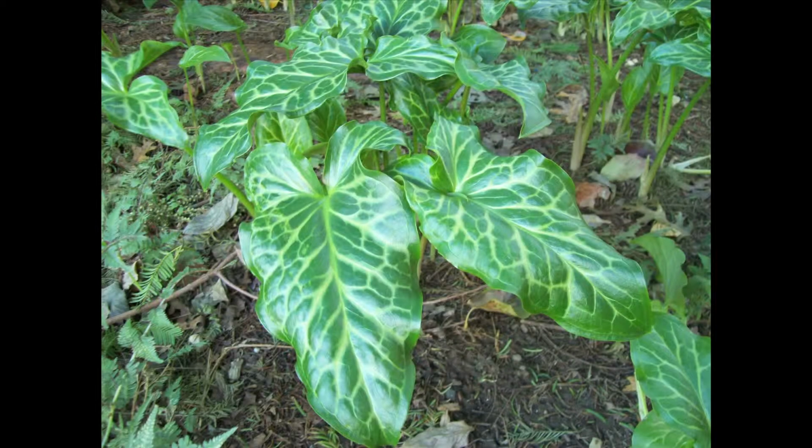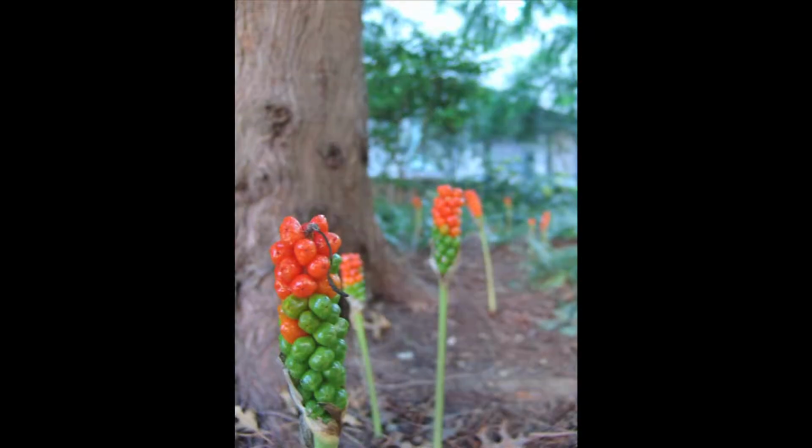Another expression of white in the Metasequoia Alley comes from the variegated foliage of this arum with these arrow-shaped leaves. So it has a mottled white pattern in the foliage, which carries through with that white theme.